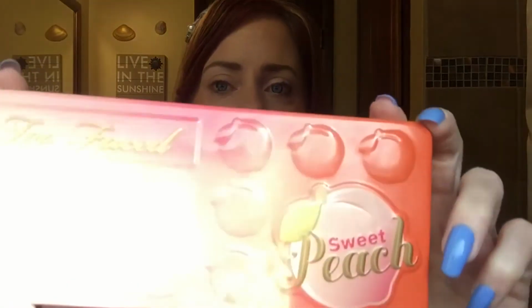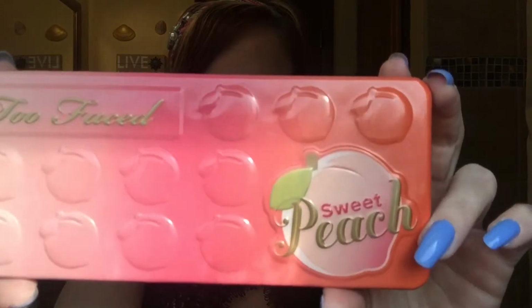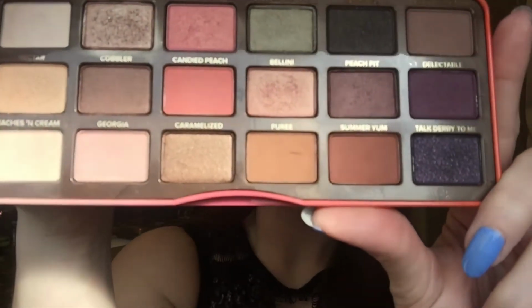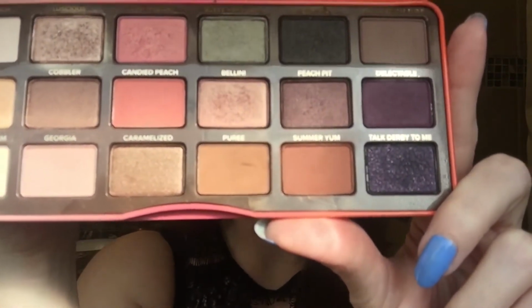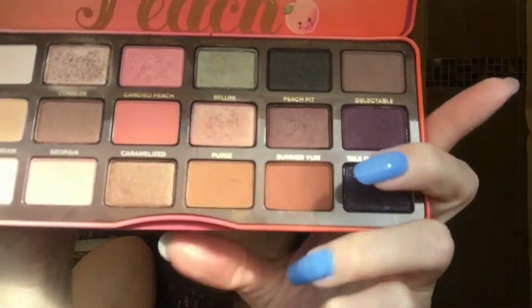Today I'm going to do a chit-chatty get ready with me video on an eye look from the new Too Faced Sweet Peach palette. I absolutely love this palette. I got it several weeks back and I can say I'm officially obsessed with it. The colors in it are just so vibrant and pigmented. You can do a variety of different looks from natural to bold. I have a couple friends who actually suggested that I do a video using this, and so that's what I'm going to do today.